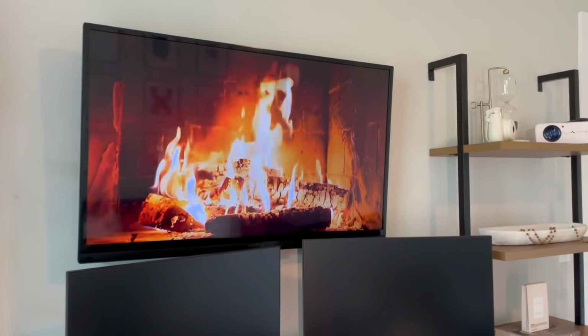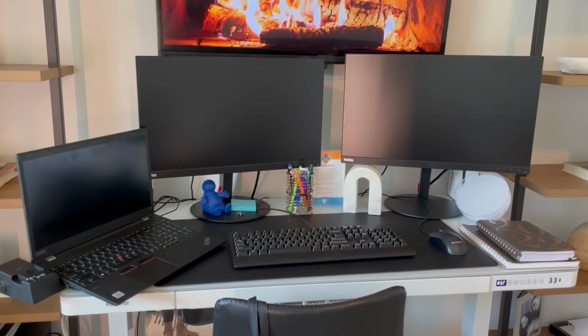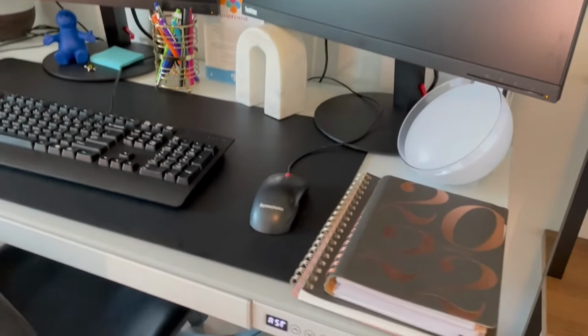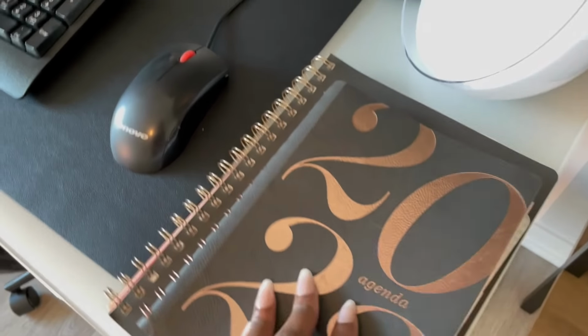But over here on this wall, it's just my TV, which I have a little fireplace burning because it is cozy season and things are cooling off. So here are just my work computers, which I work on every single day. On top of my desk, I just have my planner and my notebook, which are essential. I literally use these. This is how I stay organized and keep all my things together.